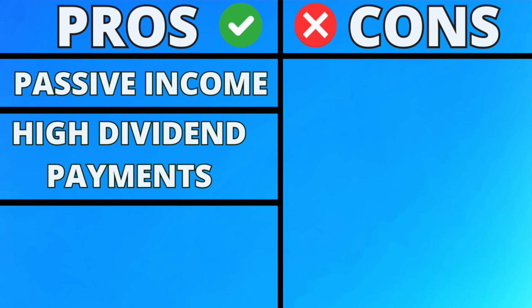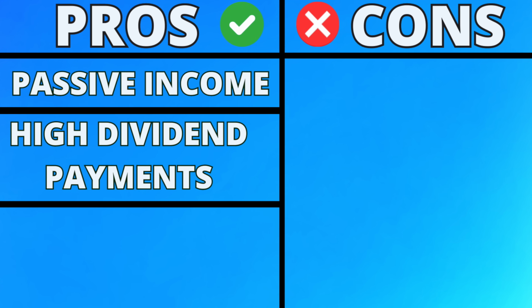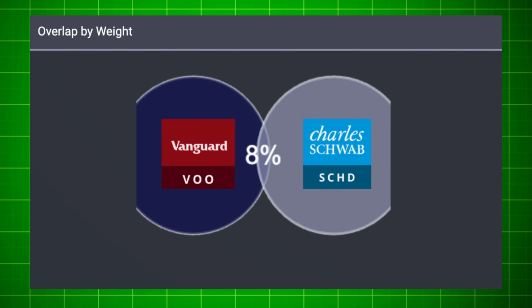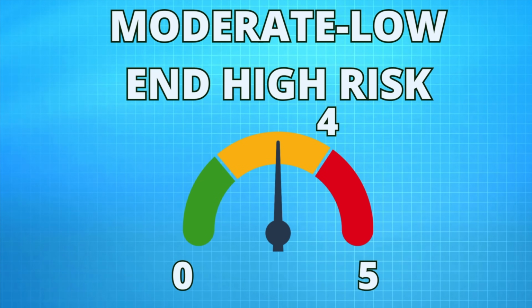The pros of this strategy are for sure passive income and high dividend payments, because we have a dividend ETF incorporated. Diversification is also a big bonus, because let's say we combine VTI and SCHD, for example, as a combo, we have a very low fund overlap of just 8%. This strategy is also lower risk compared to the other strategies we talked about so far in this video. It has a risk scale of 4 out of 5 on my own risk scale, so it is great if you do have that low risk tolerance, like I said before.